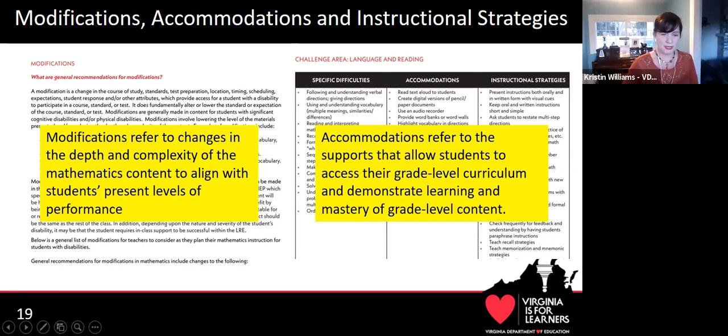And then as you go through the document, you'll notice there are several charts in the accommodation section. This is pretty cool because each chart goes with a specific area of difficulty. You'll see whatever the specific difficulties are in terms of that challenge area, and what are some accommodations you can provide to that student to help them access that curriculum. And then along the right-hand side, it gives you some instructional strategies that you can use with those students.